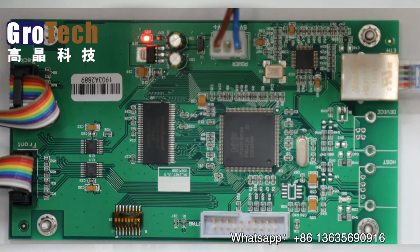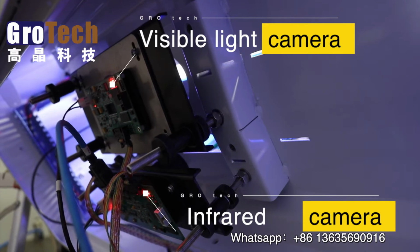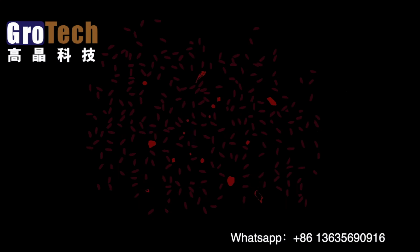This machine is equipped with two cameras. One is a visible light camera and the other is an infrared camera, which means it supports visible light sorting and infrared light sorting. Let's look at this picture.